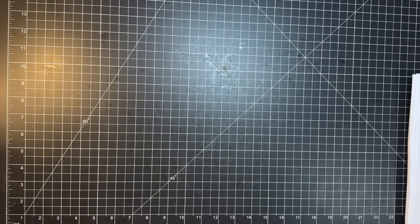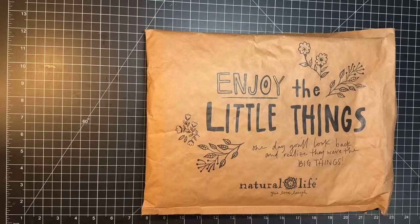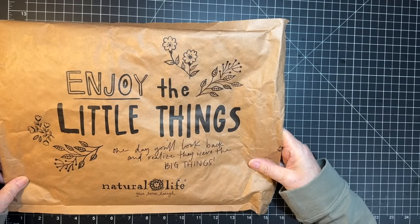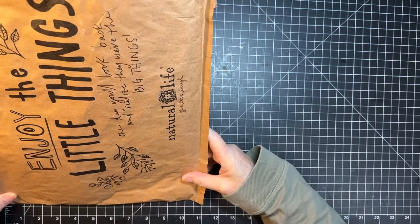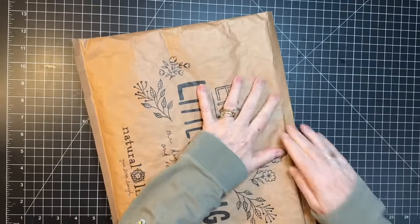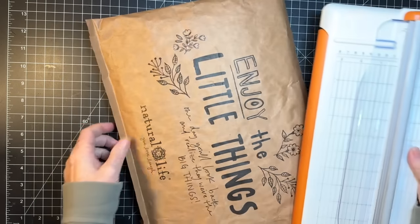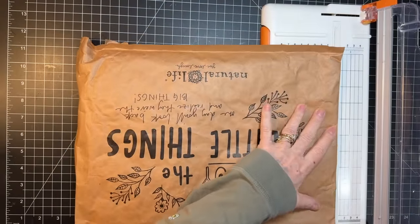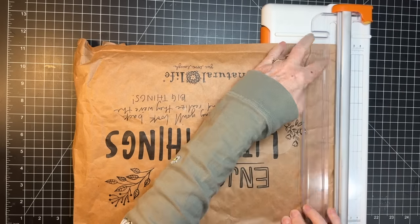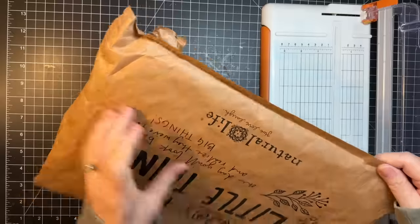Let's do one of these bags just to cut it and show you, I mean, it's pretty self-explanatory, but let's do it anyway. So this is about 15 by about 10 and a half. So what I would do is cut off the edges. I might have needed my big cutter for this. If it doesn't work, we won't do it. But I'm just going to cut the edge here because we'll get two covers out of this one envelope. Okay. Well, that worked out okay.